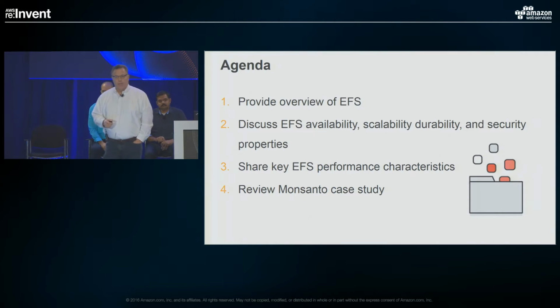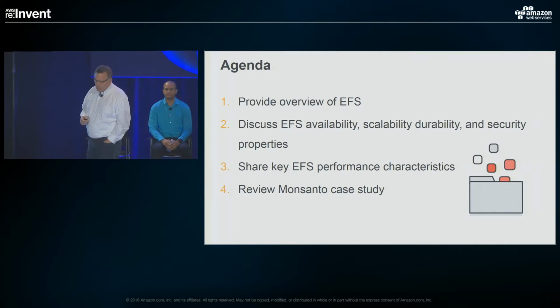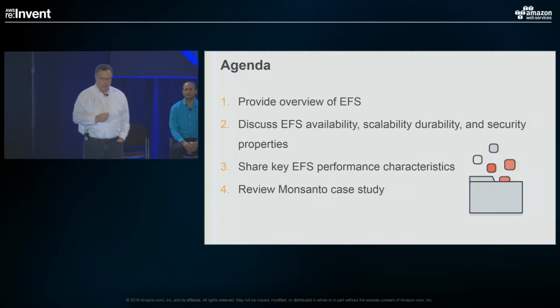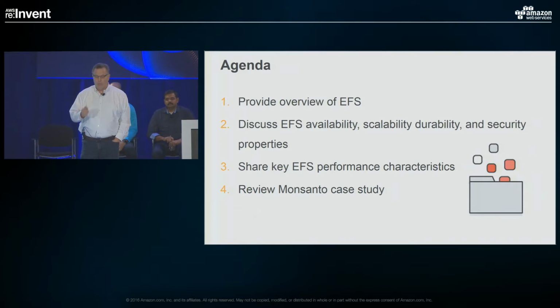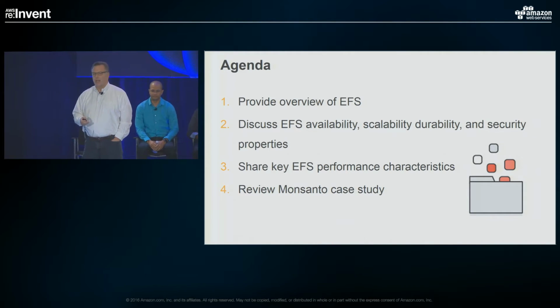So we'll talk about EFS availability, scalability, durability, how it fits into our storage portfolio, what its key features are, and why those features matter. It is something different, so it's important to understand why you might use it and why, in fact, we'll talk about why Monsanto has decided to use it.